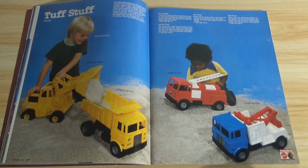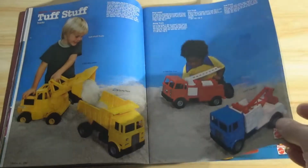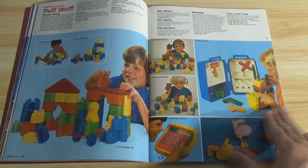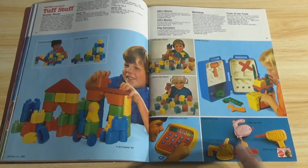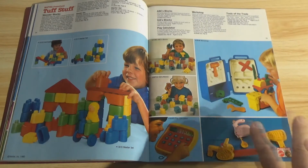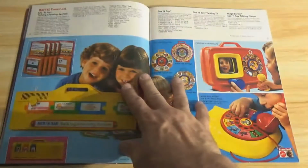They look like they're all plastic, because they were still doing die cast back in the 80s. Tough Stuff Wonder Blocks and Workshops. Moving right along, that's page 35. I remember these really well, actually. The saw, the mixer, and the drill. Those really stand out for me for some reason. I don't think I had these, but they stand out for me.